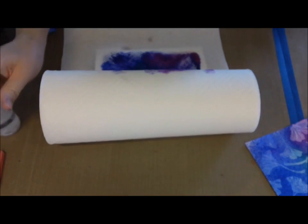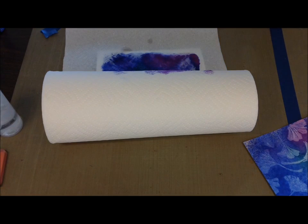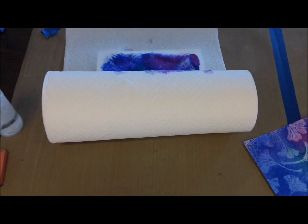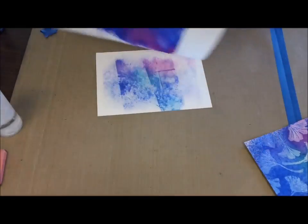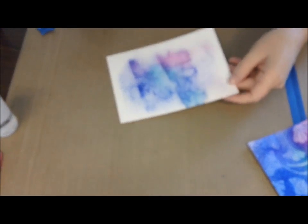I don't know where my brayer is, otherwise I'd be doing that. But yeah, I just feel like it's pretty wasteful. But I do like it. I don't know where my brayer is. It's somewhere. Aha! I found it. Well, whatever. It is what it is. It's a nice pastel-y Easter color. Figure out what to do with that later.